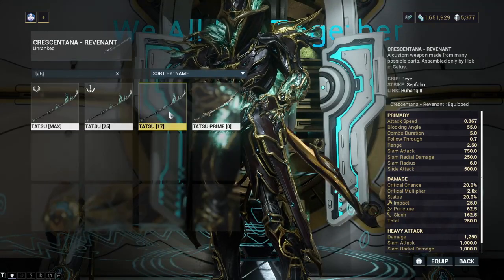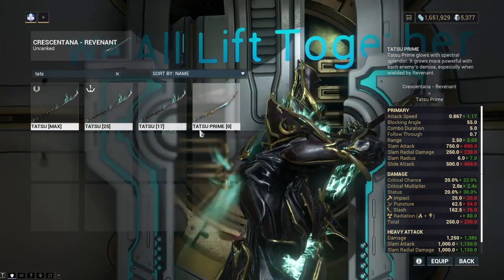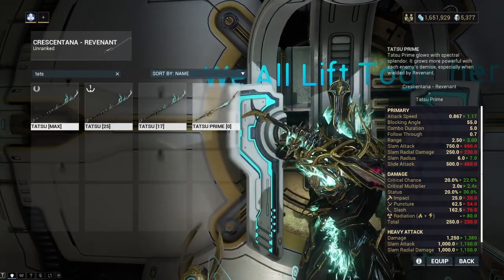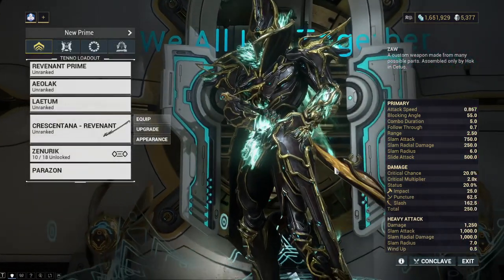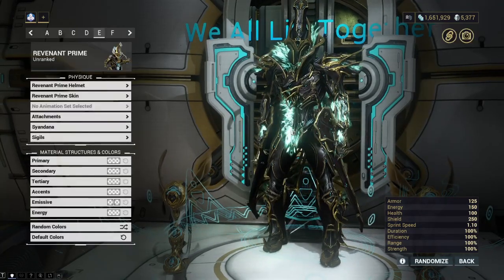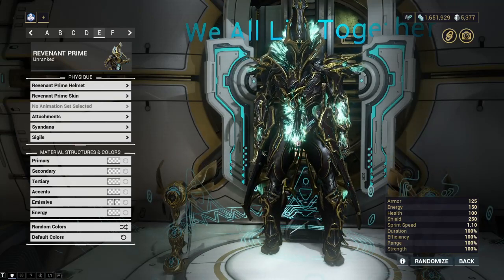There is the Tatsu Prime, which is also super fantastic. Very, very cool weapon. I highly suggest checking out the Prime Warframe trailer if you have not seen it. It makes Revenant look incredibly badass. But anyways, what we're going to jump in and do is see what we have in terms of the Warframe, the accessories, and some color schemes.